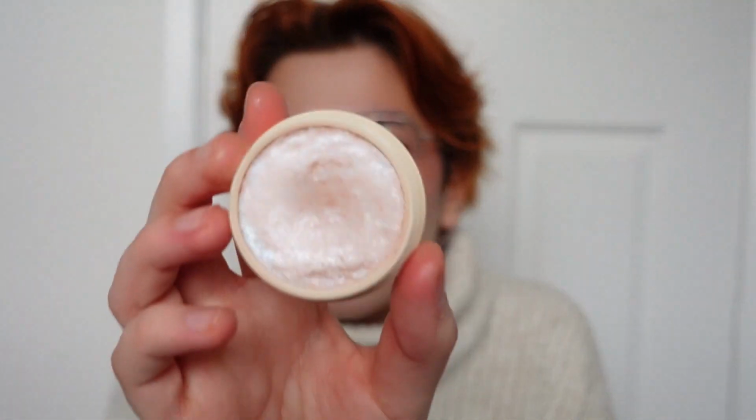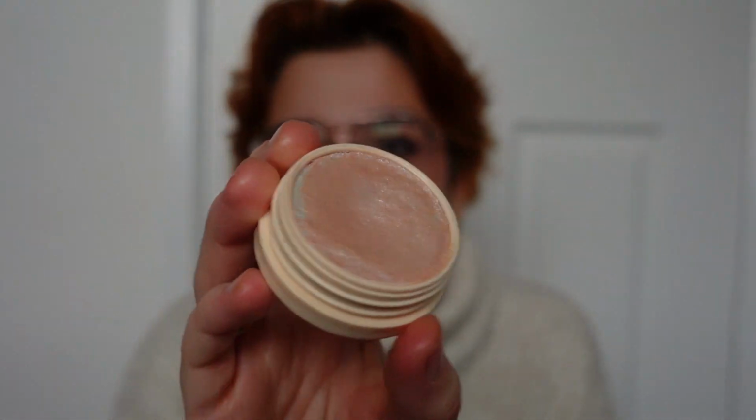This is the Colourpop Super Shock Highlight in the shade Moon Peach. Now, this came out with their Avatar collection. I've never seen Avatar, both the blue alien version and also the animated series. I don't know anything about Avatar. I don't know what Moon Peach is meant to mention, but this is stunning.